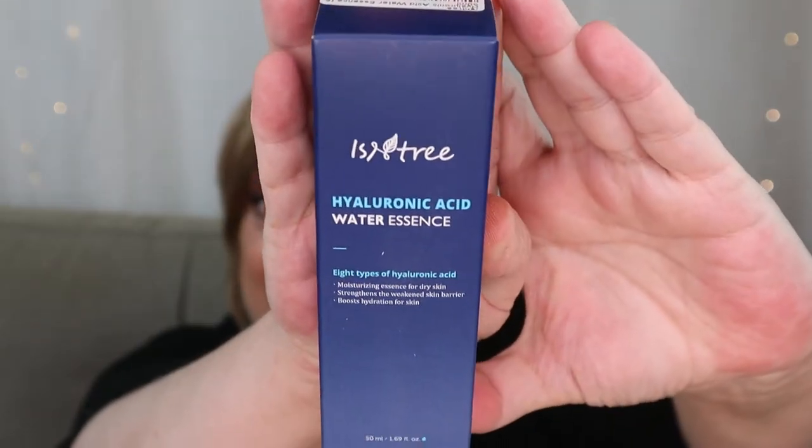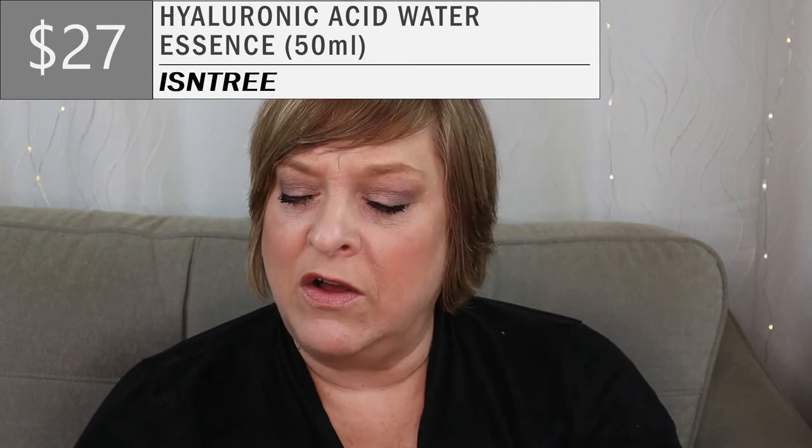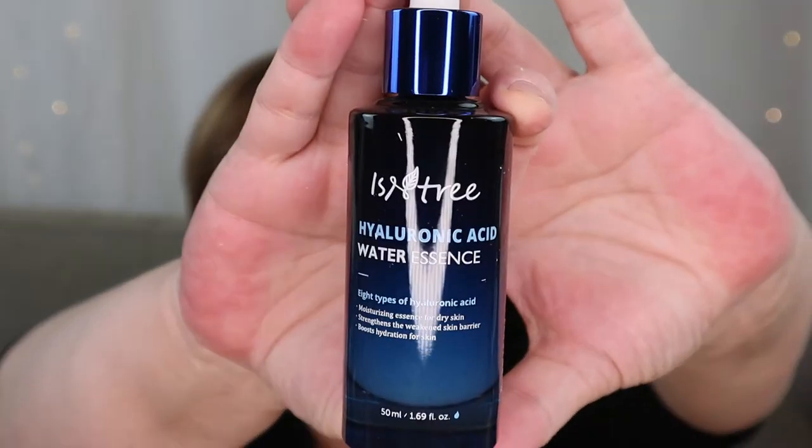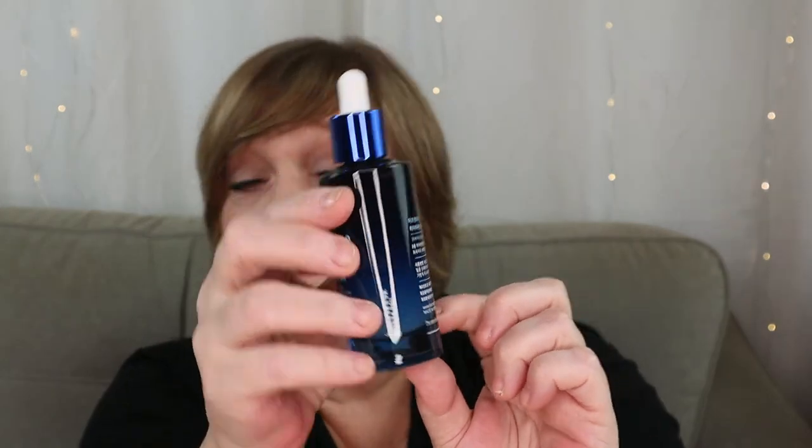Here's day 20, pretty big. And there hasn't been a dud yet. Maybe that weird powder, but whatever this is, it's heavy. What are you? Oh, I see the words hyaluronic acid water essence by a brand called Is a Tree. Whoa, look at the size of that bottle. No wonder it's so heavy. This is a glass bottle with a very thick bottom. And this is 50 milliliters, 1.7 fluid ounces.